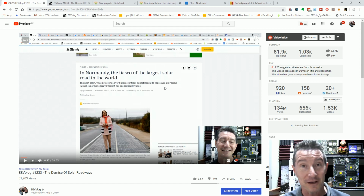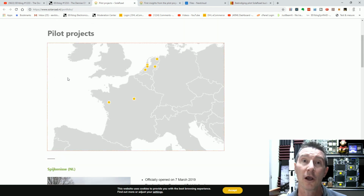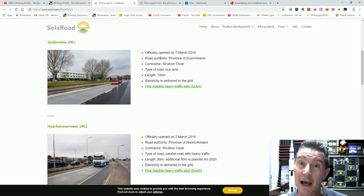Of course, the Solar Freakin' Roadways, the Brusaw one, that's a laugh a minute. And the China one, that failed. And the Netherlands one, their cycle pathway. But I think I mentioned in the previous video that SolaRoad, S-O-L-A, were doing other projects. They were going ahead with these other projects.